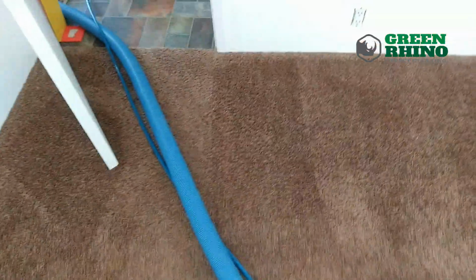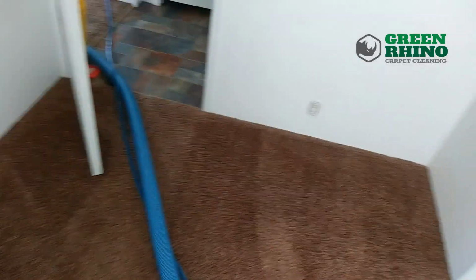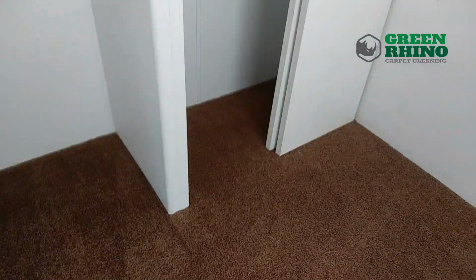I did right here next to the door, because you know when you're walking your way out, it's hard to get around the corner. So I always do that, and I do behind the door. That way I don't have to reach around anything. I can just work my way out. And then I'm gonna do the closets, and then I'll work my way out.